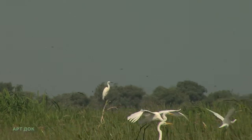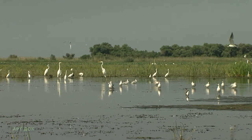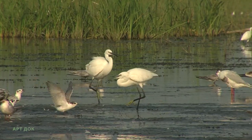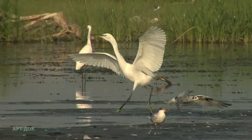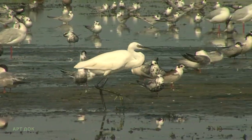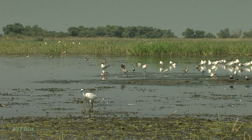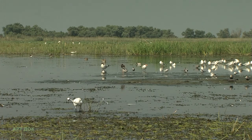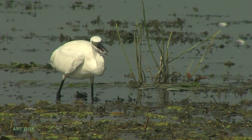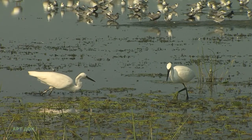There are several species of herons in the Volga Delta. They differ not only by their appearance, but also their behavior. The small white heron is more active. It likes to sing out and isn't as careful a hunter as the great white or gray heron. Because of its small size, it feeds in the shallow parts of the delta. The small white heron doesn't wait for prey to come close, but actively chases after it.